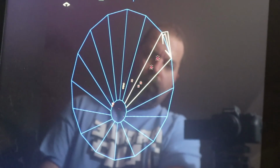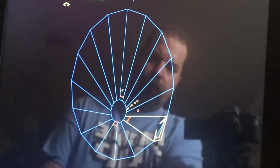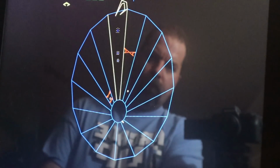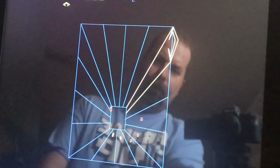I mean, I'm so used to playing Tempest on horizontal multicades that honestly, it just doesn't bother me at all, but it is going to bother some folks, as well as a few other of the mix and match games that are on here. So I totally understand that feedback if that's important to you, but in my opinion, all the games look fine, play fine.